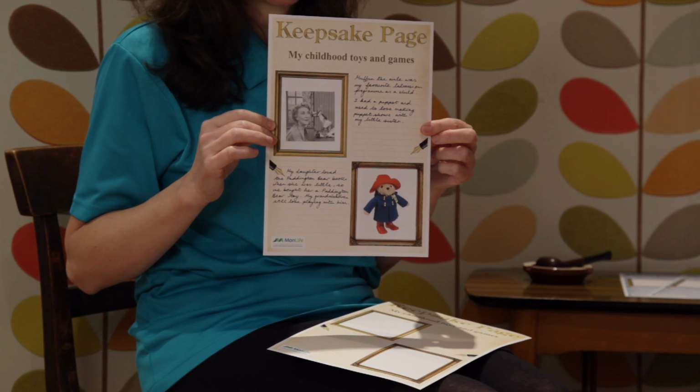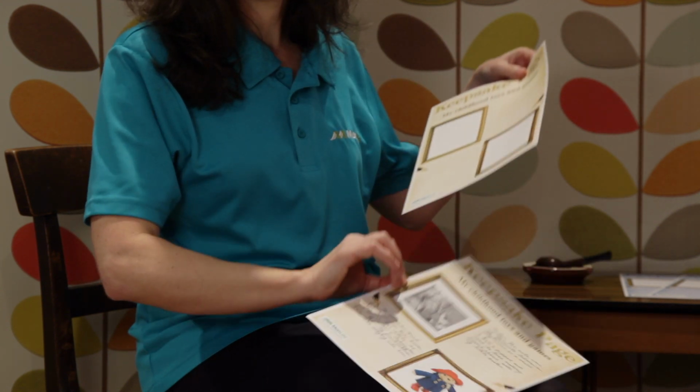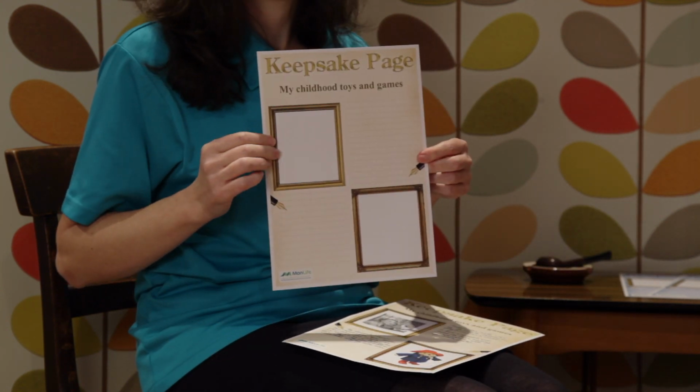Now that we have explored some of the toys and games from our collections, how about continuing the conversation by talking about some of your favourite childhood playthings and capturing them on a keepsake page? To do this, you will need the keepsake page template, which you can download by visiting the link at the end of this film.